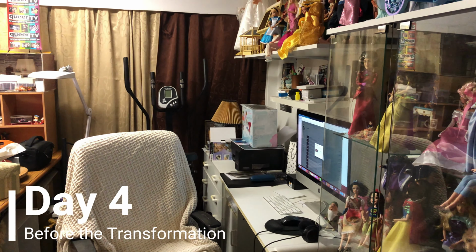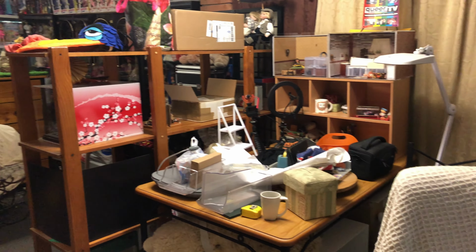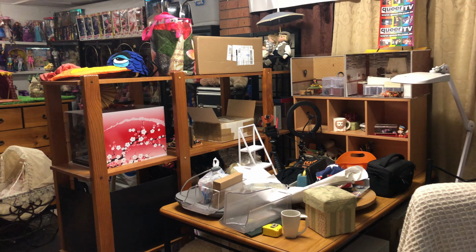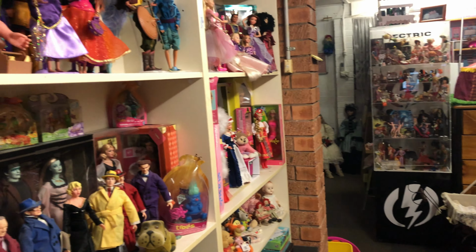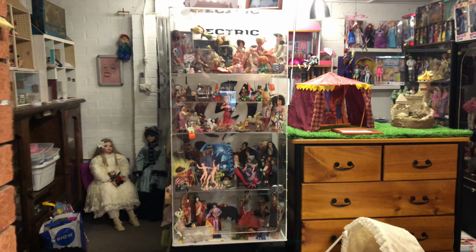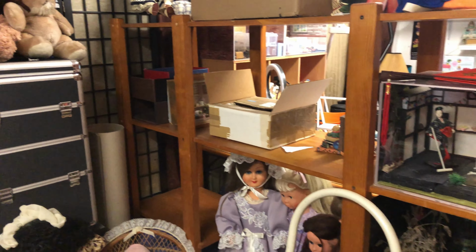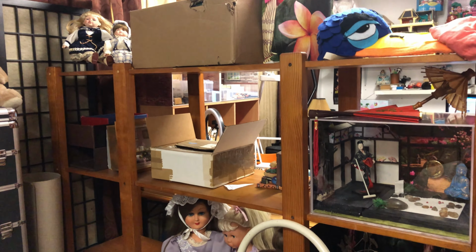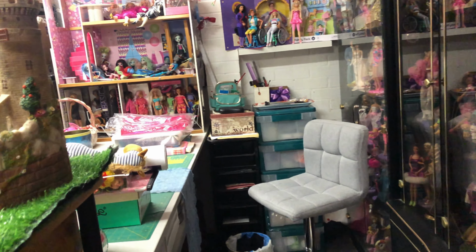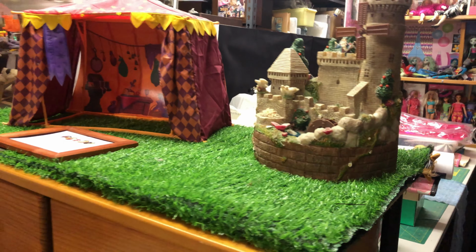Day four, not a lot has happened on this side, although we have moved large shelves. Still looking a mess, but starting to come together. That shelf hasn't been touched yet. As we come into the craft room and doll room, we have more room. I have more shelving here now. Still organizing there. As you come around, my craft room is looking not too bad.